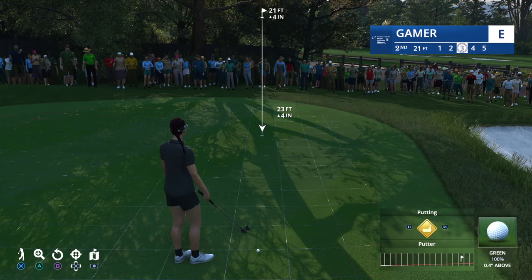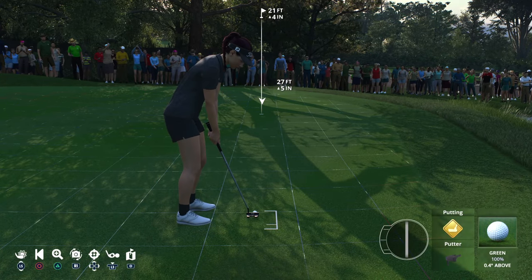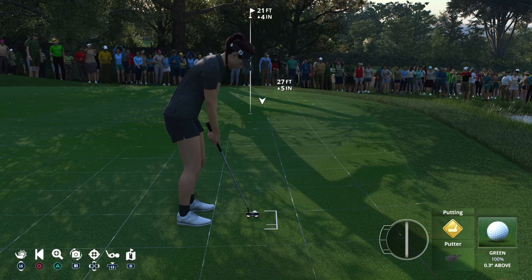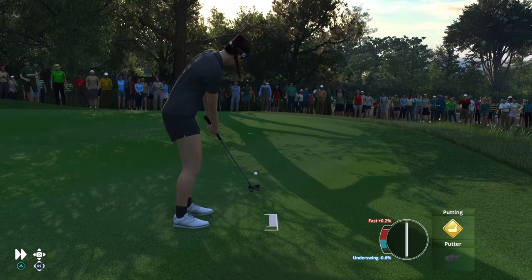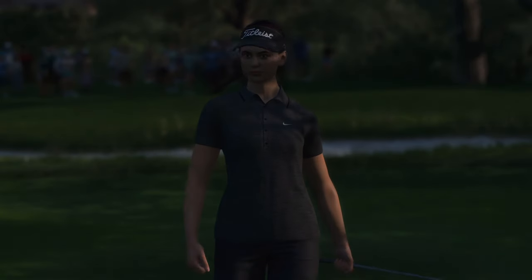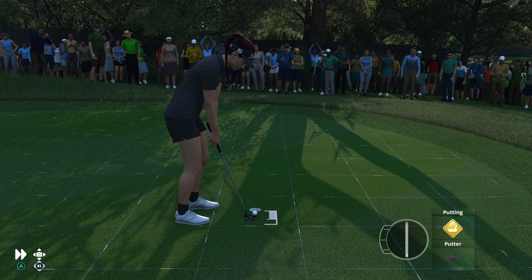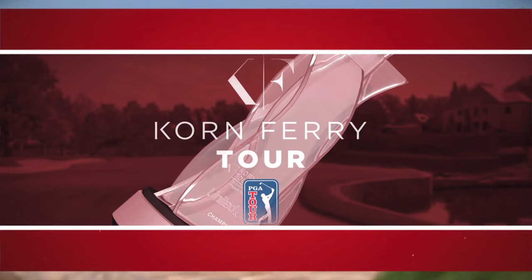Struck it so well, you could see that by the reaction of that ball when it hit the green. Landed so softly. That's half a ball away from going in. Very well read. Okay, no problems there. Finishing off a birdie at number two.